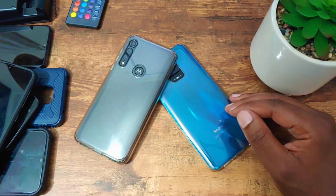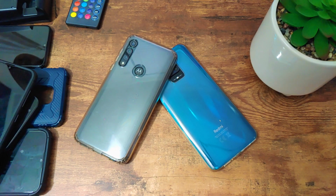So Mac Squad, as you saw there, the Redmi Note 9S took it when it came to the reboot test there. And so that leaves a final score of 5 for the Redmi Note and 1 for the Moto G Power.